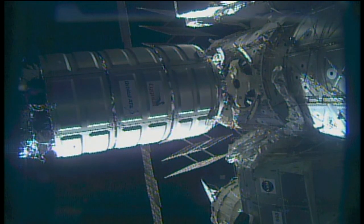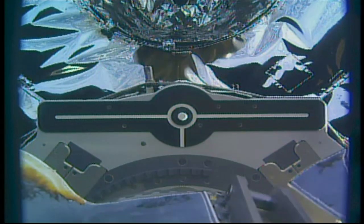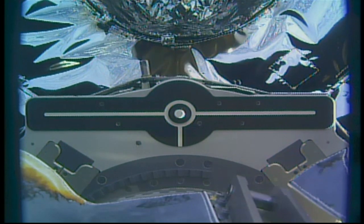Earlier this morning, the same flight control team oversaw the rendezvous and capture of the Cygnus cargo vehicle. It was Scott Tingle and Ricky Arnold inside the cupola workstation of the space station. You can just barely make out the cupola at the bottom of the screen. It's right next to the beam right there. This is a replay of that capture.